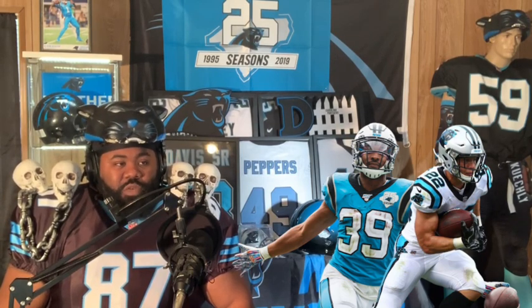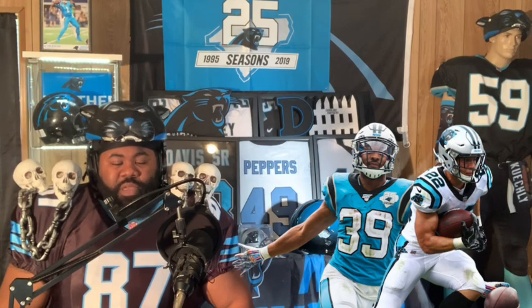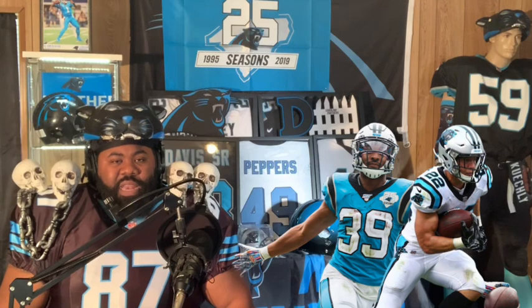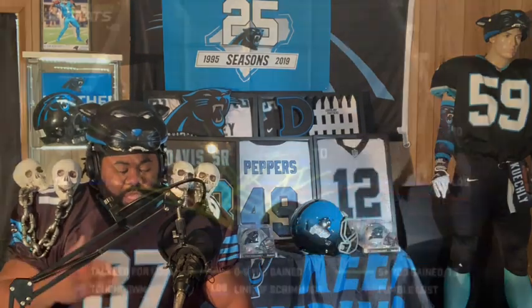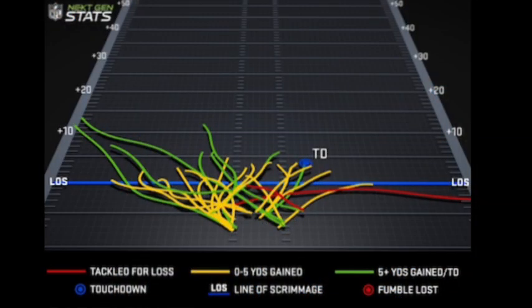So, Norv, it's up to you to go back and look at the film, find the best explosive plays that Christian likes, and call them. Just dial them up. And the rest of the plays, as far as the grunt work, give them to Reggie Bonifant. He also had 3 carries for a loss on that play.